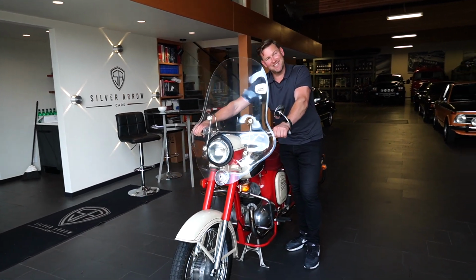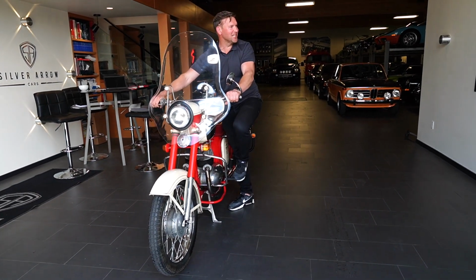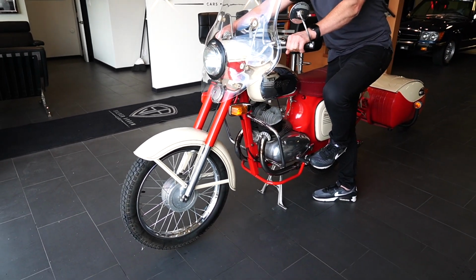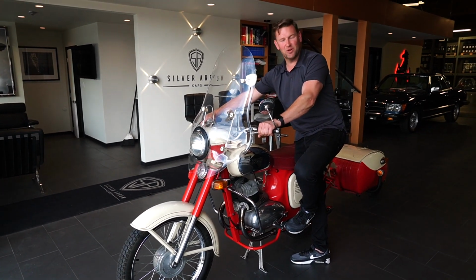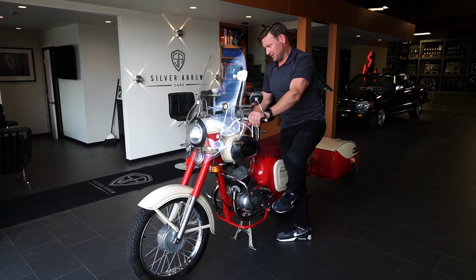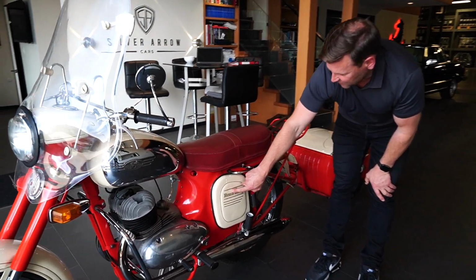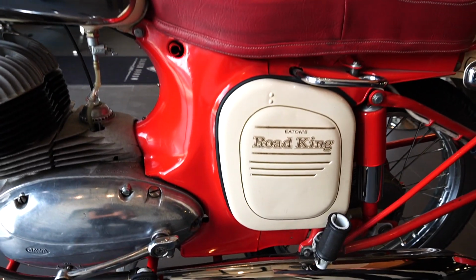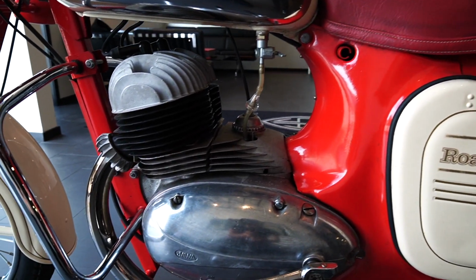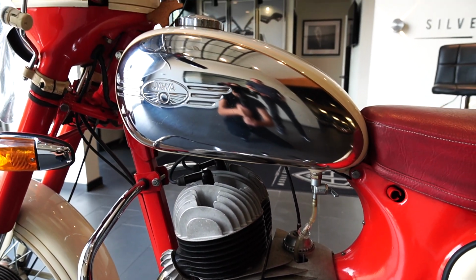This is our 1964 Jawa. You would think it's pronounced Jawa, but I've been told it's Yawa. This is a 350cc two-stroke. It produces a thrilling 18 horsepower. It does a top speed apparently of 75 miles an hour. It's in great shape. This was sold new in the Eaton's catalog. Eaton's was a premier retailer in Canada, a lot of catalog sales, and then a lot of prestigious and premier property right across Canada. Eaton's is no longer. It is gone. But the Jawa 350 remains.